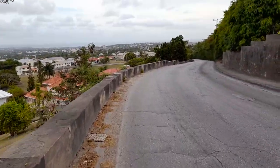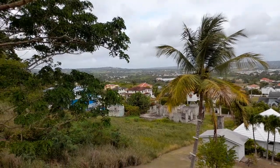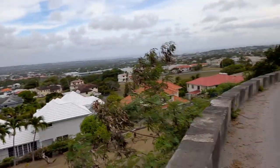I've now reached the lookout point, where you can see most of the island from here. You can see over to St. George, which is another central parish, and into St. John and St. Philip, which is to the east of the island as well.